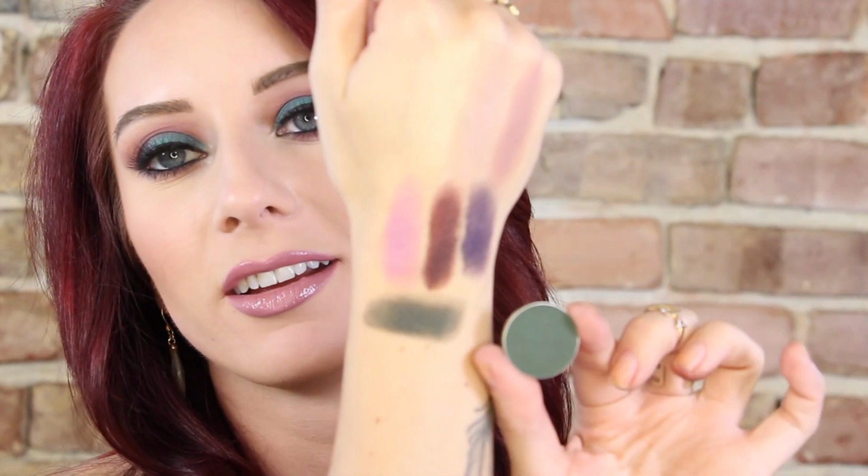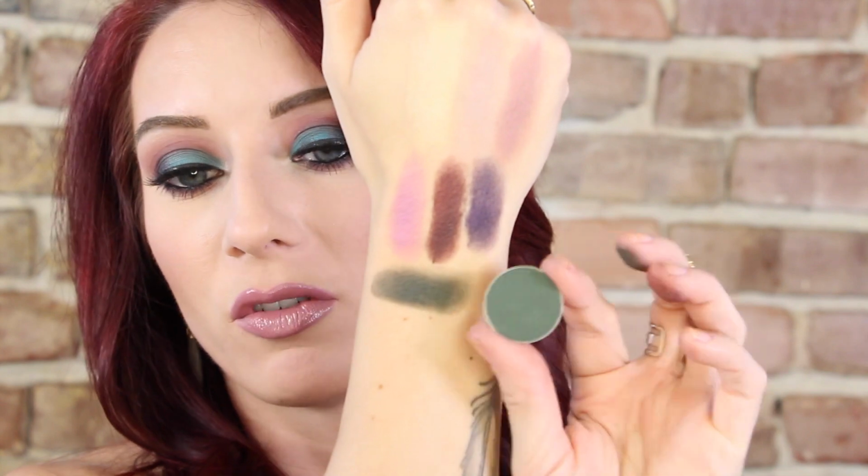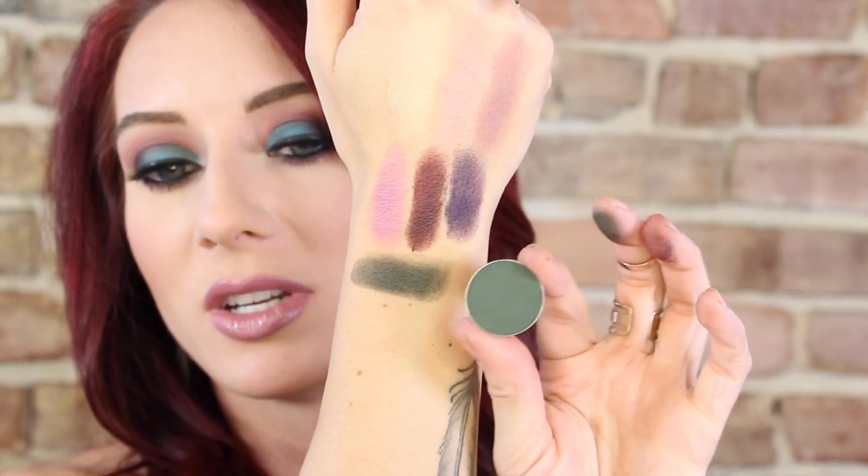That was my parents' wedding colors, hunter green and burgundy. So this is beautiful. I cannot wait to use this one. So this one is Enchanted Forest, a beautiful hunter green.